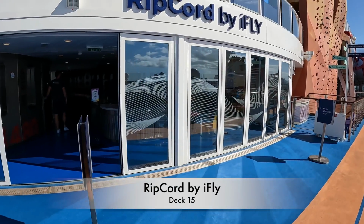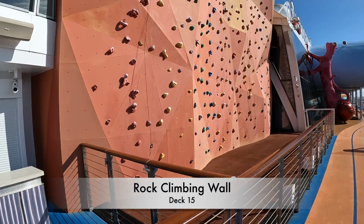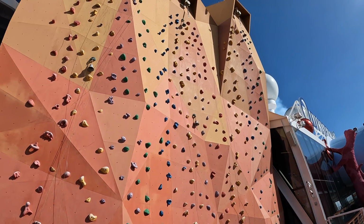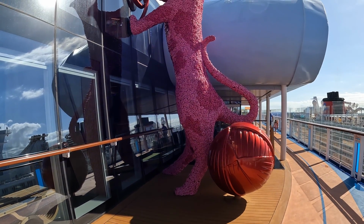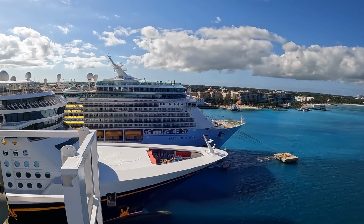Odyssey does have Ripcord by iFly. I'll link to my review of Ripcord up above. Odyssey also has the classic rock climbing wall. And every Quantum class ship has an animal statue, this one a cat. Deck 15's a great place to catch some incredible views.